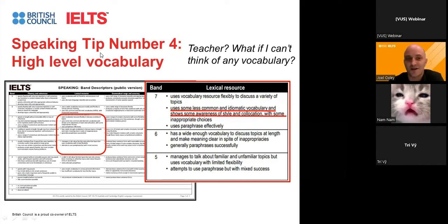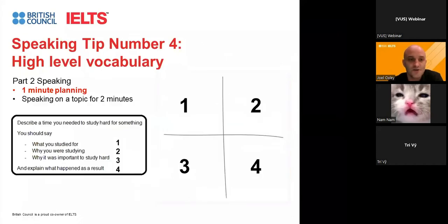What if I can't think of any vocabulary? Yeah, absolutely right. It's hard. If you're told to think of it, you can't. Well, what you can do is in part 2 particularly, is when you're planning. In your planning for part 2, we said already you need to speak for 2 minutes. But the good thing about part 2 is you get 1 minute for planning. And what do you do in that 1 minute? Well, you get given a piece of paper, and then you can make notes.